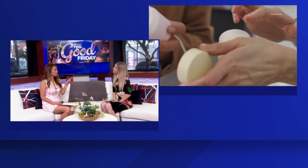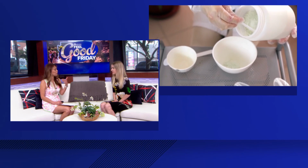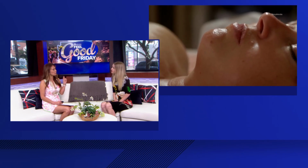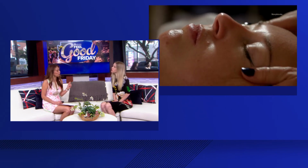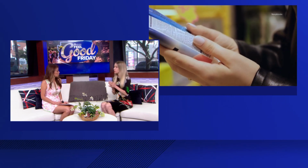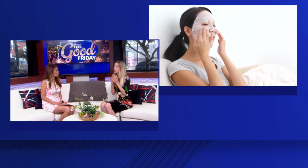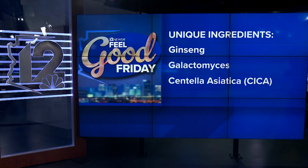Okay, I'm going to get to that in a second because I've always wondered which is better, what should we be aware of? But I want to get into some key ingredients though that we should be looking for if we do decide to get into K-beauty. Sure. Well, three that I think have promise and that I think are very intriguing would be ginseng, which improves circulation, and galactomyces, which can brighten the skin. And then finally, an antioxidant called Centella asiatica, or CICA for short.